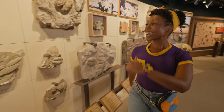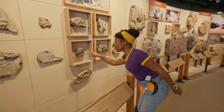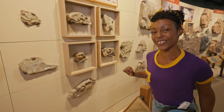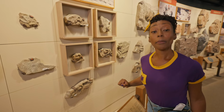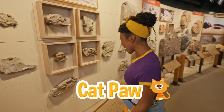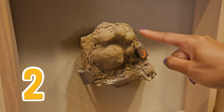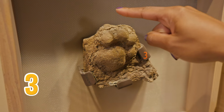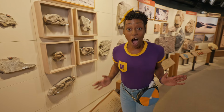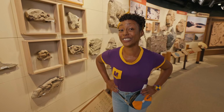Come on, let's check out some more footprints. Whoa, do you see those? I bet this is an animal you know. I'll give you a hint. Meow, meow. That's right, it's a cat paw. Let's count the toes. 1, 2, 3, 4 little cat toes. Awesome job. I got it. Let's go see if we can do our own archaeological dig.